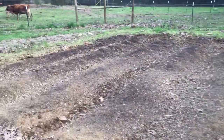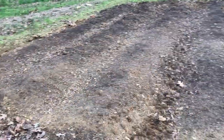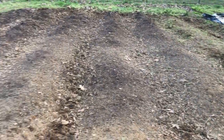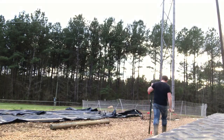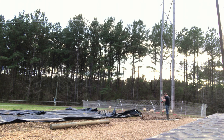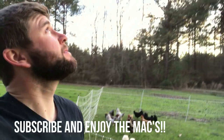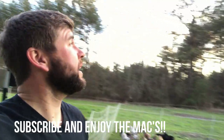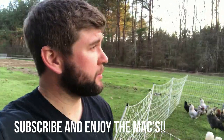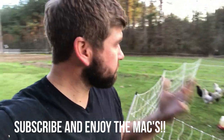How great they've done right there. Absolutely picturesque. We'll tarp this. All right, it's about 6 o'clock or so. So we got done a little bit quicker than I thought. Or actually it took longer than I thought, and then I looked up and thought it was a little bit later, but it's only 6, so it wasn't too bad.